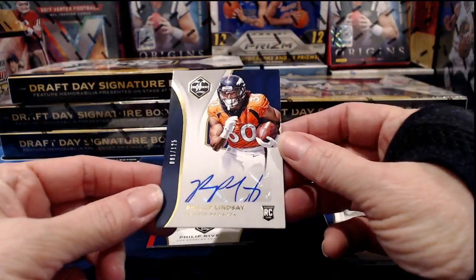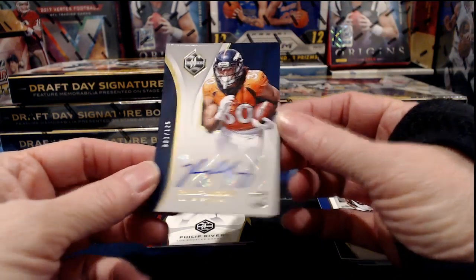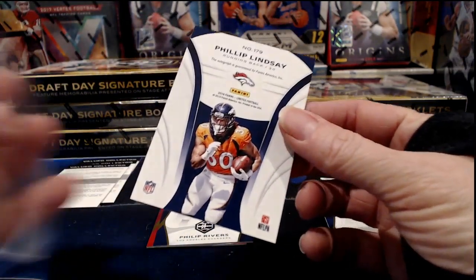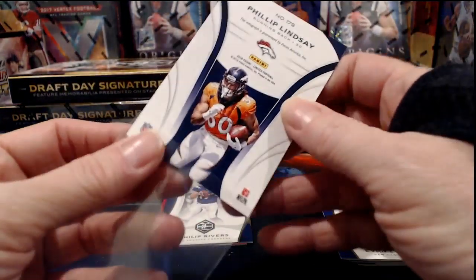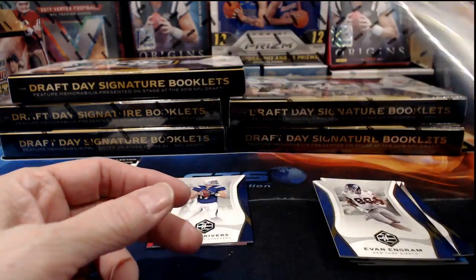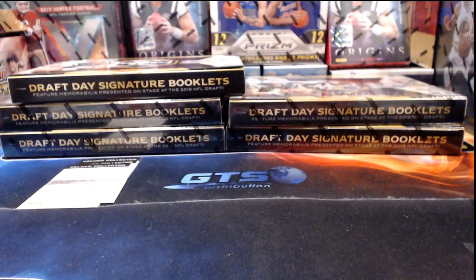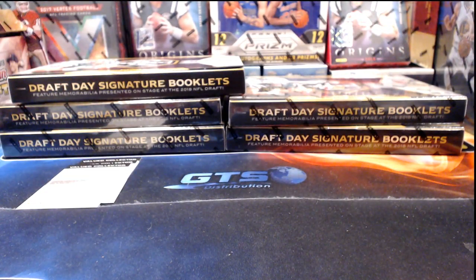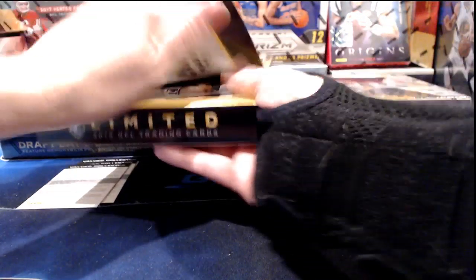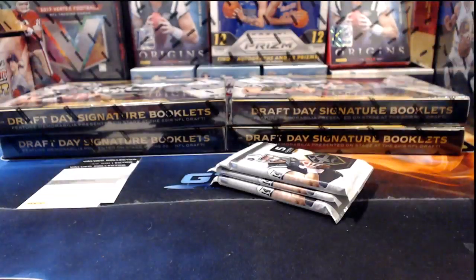Oh, there it is. If you've got the Broncos, you've been looking for that, I bet. There is Phillip Lindsay to 125. There's your undrafted guy signed by the Broncos who had a heck of a season. Fantastic find there for the Broncos with the undrafted Phillip Lindsay. Turned out to be an outstanding little running back. I don't know why I say little. He's not little, but anyway, it's a nice hit. That's the point of the matter.